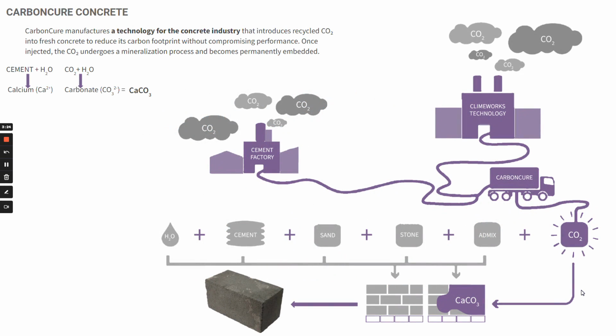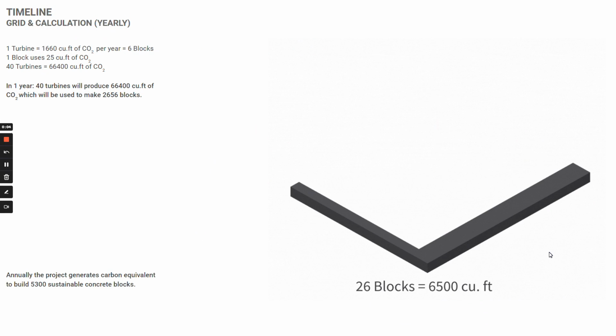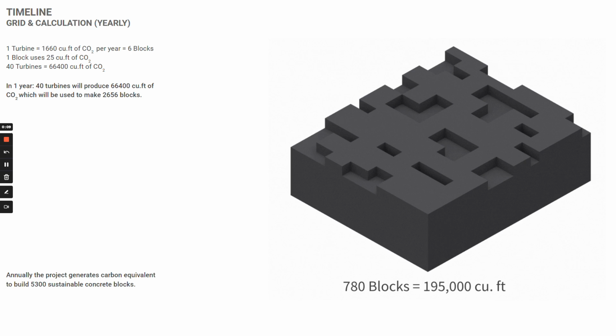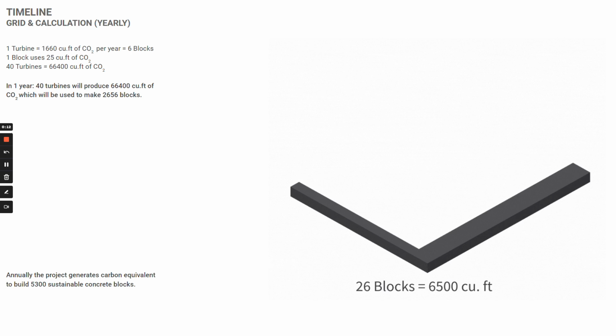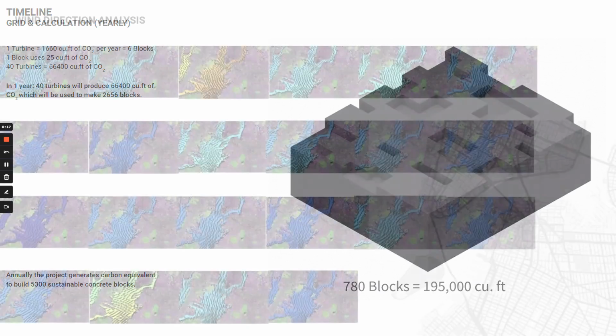Our proposal is to use this filtered carbon dioxide with fresh concrete to reduce the carbon footprint without compromising performance. Once injected, the carbon dioxide undergoes a mineralization process and becomes permanently embedded. This mixture will then be used to make concrete blocks that fabricate the emerging landscape. The calculation indicates the amount of filtration by each turbine and the quantity that will be used to make sustainable concrete blocks. Annually, the project generates carbon equivalent to build 5,300 sustainable concrete blocks.